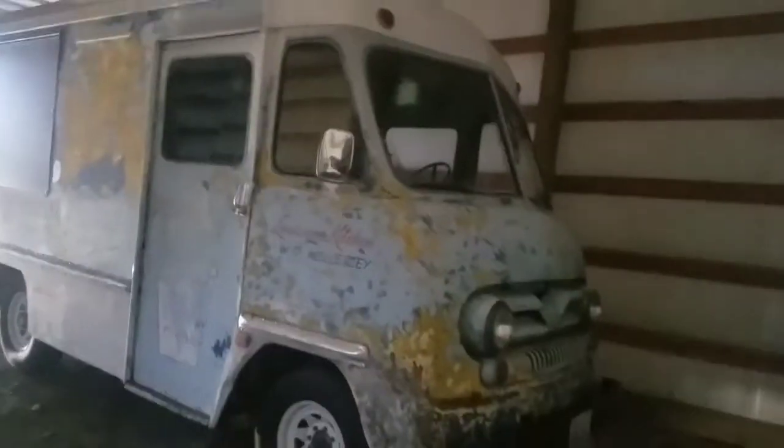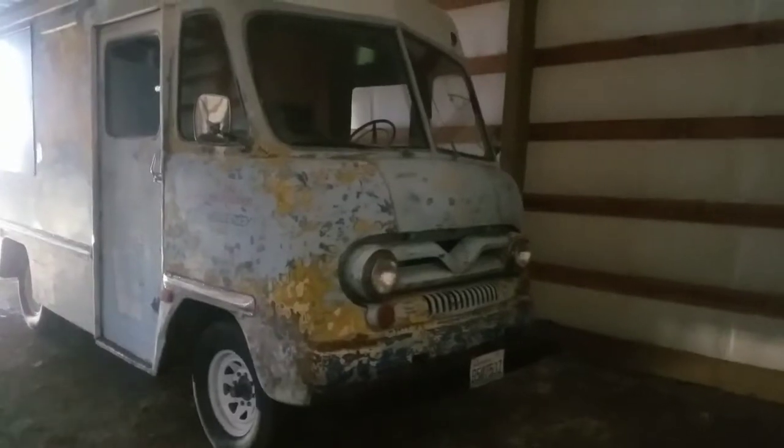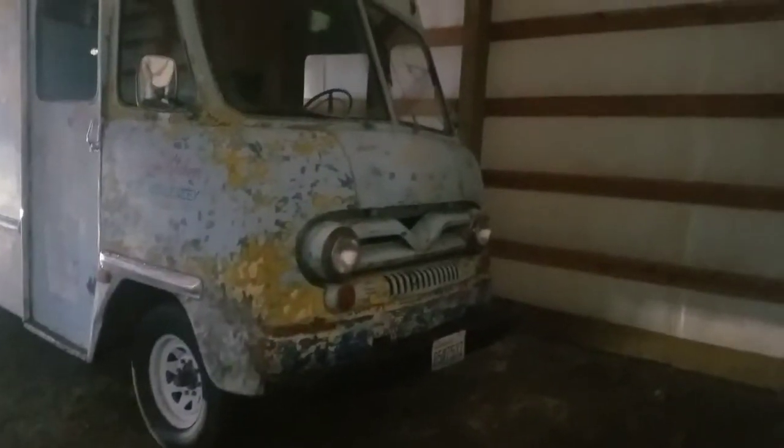Okay, it is a 1963-62 is what the book says. Ford delivery truck. It's got a 6-cylinder engine in it. And I just love the front end. It's got the split window.